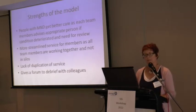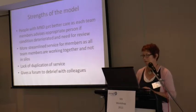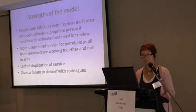So I'm just going to talk a little bit about the strengths of the model. From my point of view, and from everybody's point of view, the people with MND get better care. And that was the whole aim of setting up this model of care. Because different people are all working together, people are going out at different intervals and feeding that information back to everybody if they notice a deterioration.